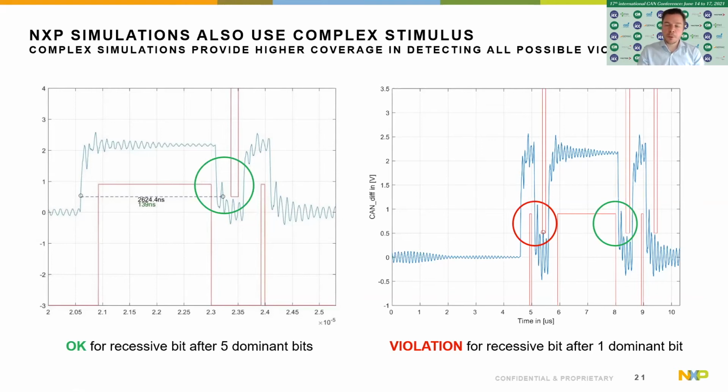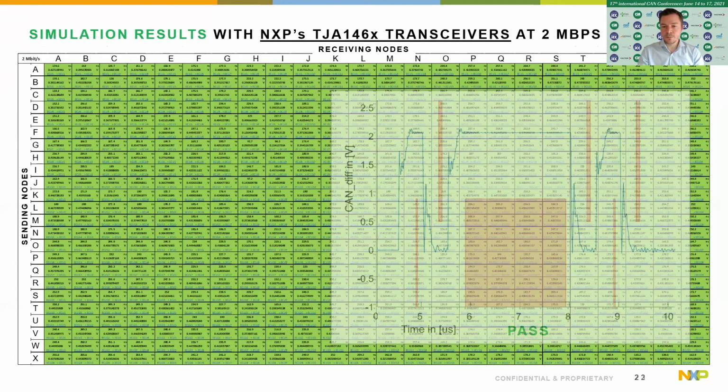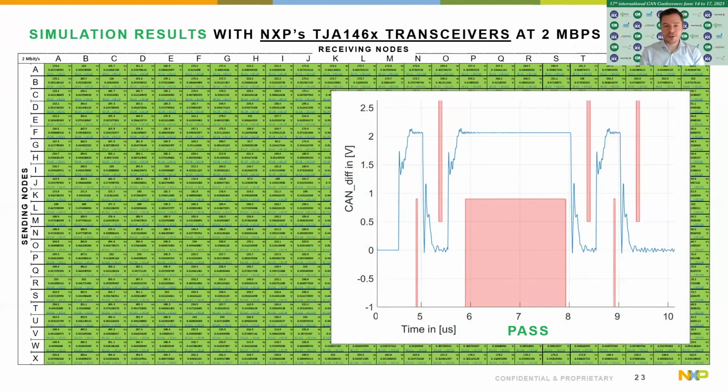Now, what we did is repeat that network simulation using CAN-SIC transceivers, and here you see the result. Even that very complex topology is now running very reliably, and everything here is green. And here you can see the change in results.